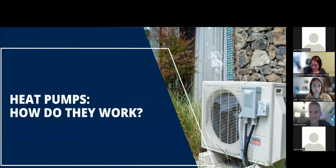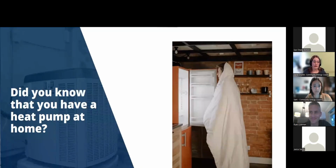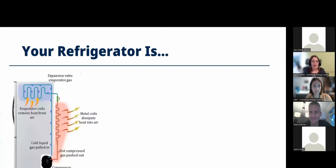And just real quick, again, how heat pumps work. It's actually fairly simple because you all have a type of heat pump at home. It's pretty simple to explain with your refrigerator, because the way your refrigerator works is it has a refrigerant line in it, which gives it the name. And that refrigerant can absorb heat energy and pump it through a compressor that pumps it up to a higher temperature level to release the warm air into your home.